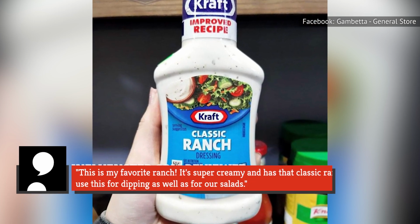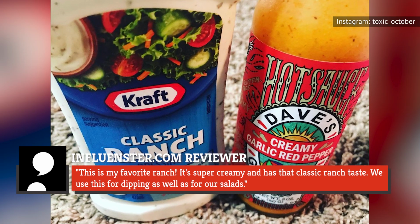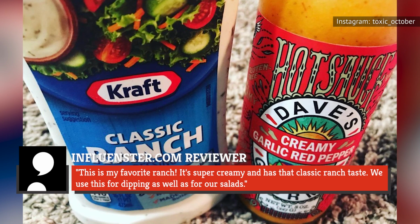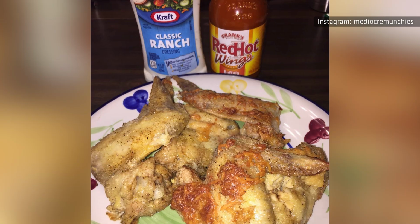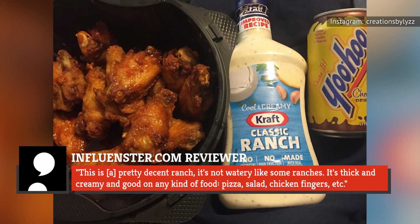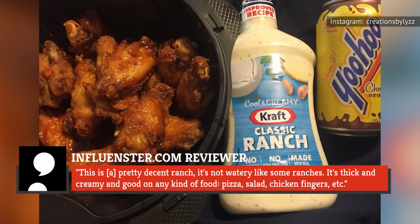Reviewer Angela R. said, "This is my favorite ranch. It's super creamy and has that classic ranch taste. We use this for dipping as well as for our salads." But that's not all. Reviewer Gretel R. had this to say, "This is a pretty decent ranch. It's not watery like some ranches.